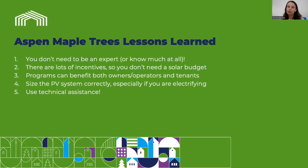Number 4 is to size the PV system correctly, especially if you're electrifying. This can be really challenging to try to predetermine how much electricity is going to be required on a project that isn't currently all electric, and so it doesn't have that data. But it's really important to do that modeling at the beginning to make sure that you do have a properly sized system. And number 5, kind of circling back to number 1, is just strongly encouraging you all to take advantage of the amazing technical assistance that's out there. The AEA supported us and still is so much on these projects, and that is what has made them possible. So we really appreciate that. Next slide.